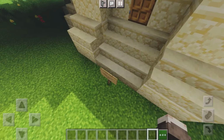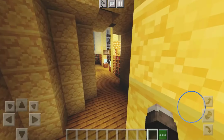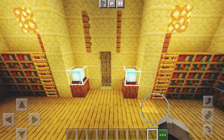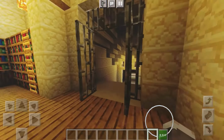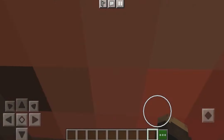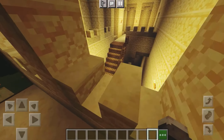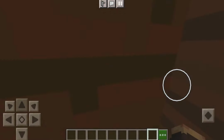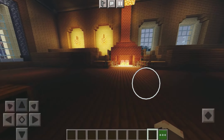What did I just find? Oh, this was Astronomy Tower. Oh, the library. That's cool. Okay, wherever I am is like the creepiest area. What is this? Why put chests if you're not gonna put something in it? I know, right? Charms classroom. Oh my god.